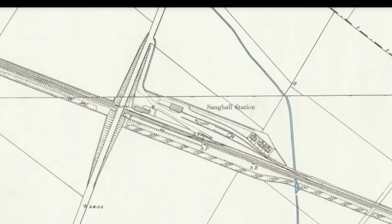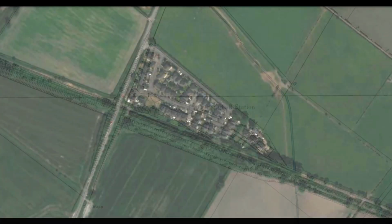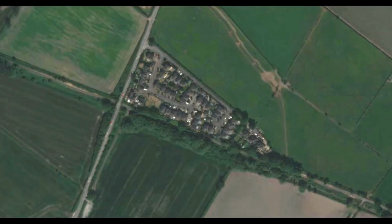I'll turn to the National Library of Scotland map of the 1950s, which shows Saughall station more or less isolated. To the north is the small goods yard containing a goods shed and a loading crane. A little to the east can be seen the railway cottage as I mentioned earlier. Today's view shows the typical inclusion of houses obliterating any previous history, but at least any expansion is kept in check by the railway's original perimeter.